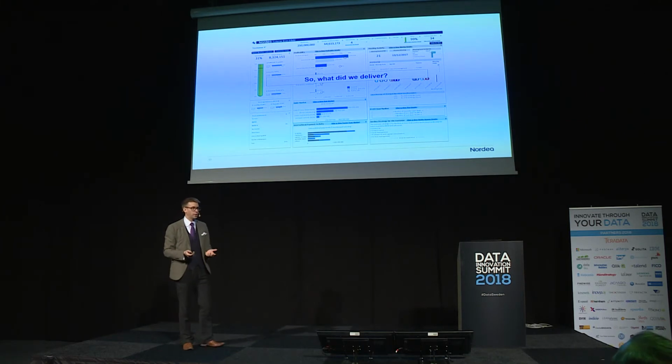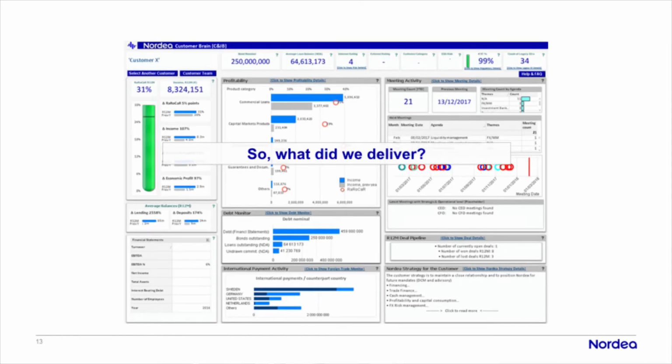So we open up the company, and it shows what the profitability of this company is, what key products we are selling to the company, what the company's size is, how many meetings we've had with this company, what our service strategy for this company is, and maybe how much trade this customer has had with different countries. So everything as a one-pager.